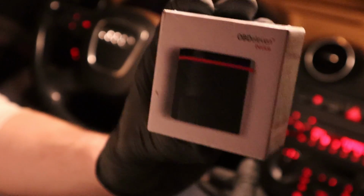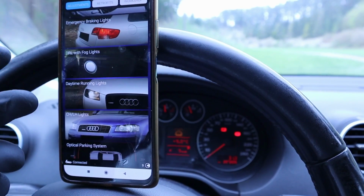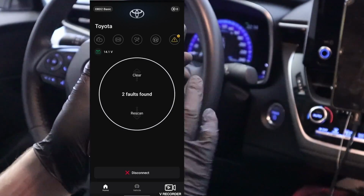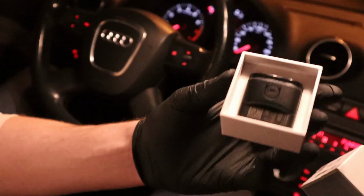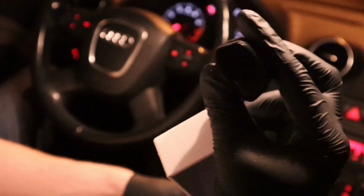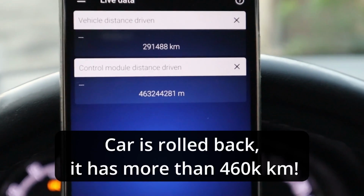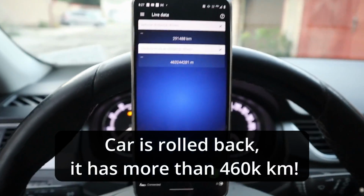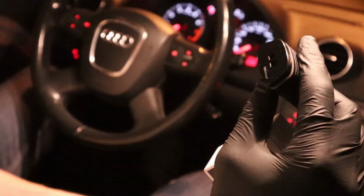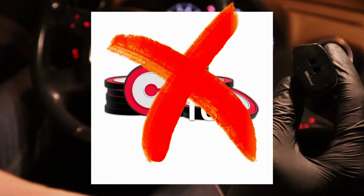OBDeleven is a very powerful OBD2 scanner that can be used to diagnose faults and code new features for your VAG or BMW vehicle. You can also use it to diagnose engine problems for every other car brand. This quick guide will fully explain how to use it, and since I have been using this device for almost 2 years, I can give you some secret tips, for example, how you can detect rollback odometers on a used vehicle, how you can use service functions to save money on mechanics, and I will also show you a way how you can use this device without buying a single credit.